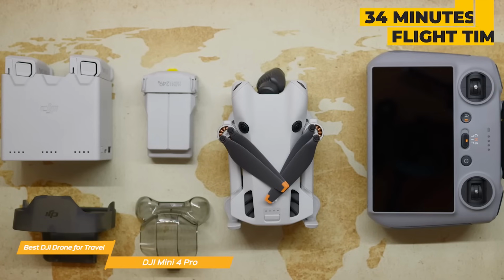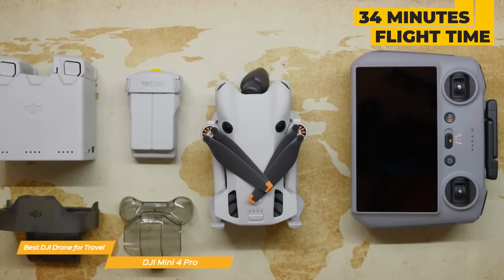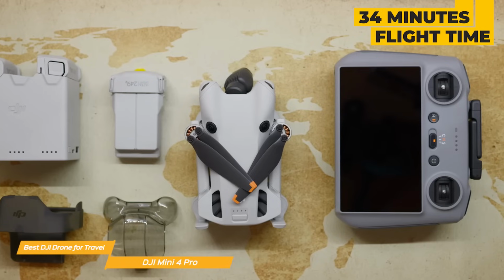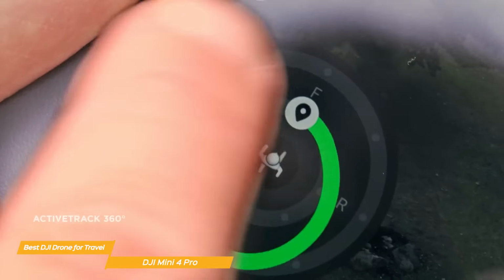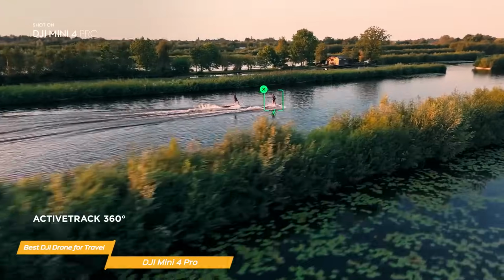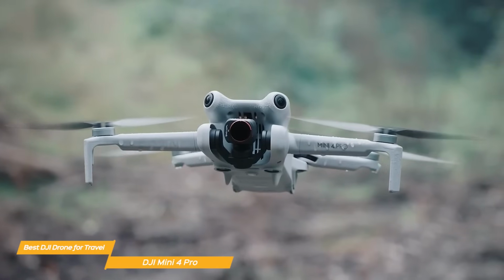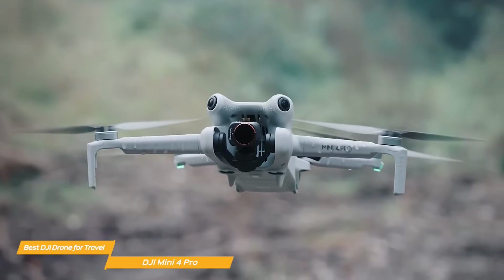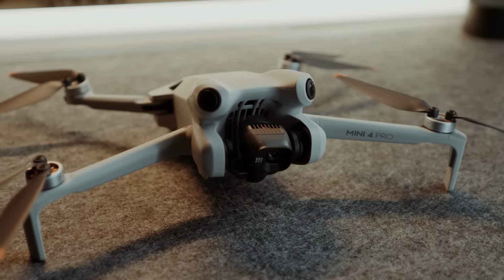With up to 34 minutes of flight time on standard batteries, or an impressive 45 minutes with the Fly More Combo Plus, the Mini 4 Pro ensures minimal downtime. Features like Active Track for precise subject tracking and quick shots for cinematic effects enhance its creative potential. Paired with its compact design and robust capabilities, the DJI Mini 4 Pro stands out as the best ultralight drone, offering unmatched performance and versatility for beginners and content creators alike.